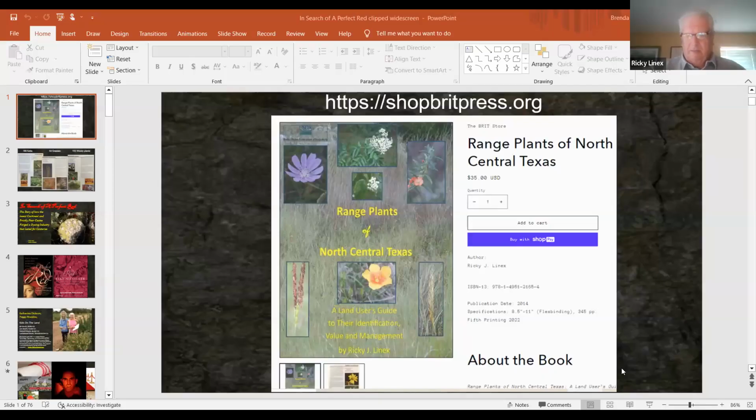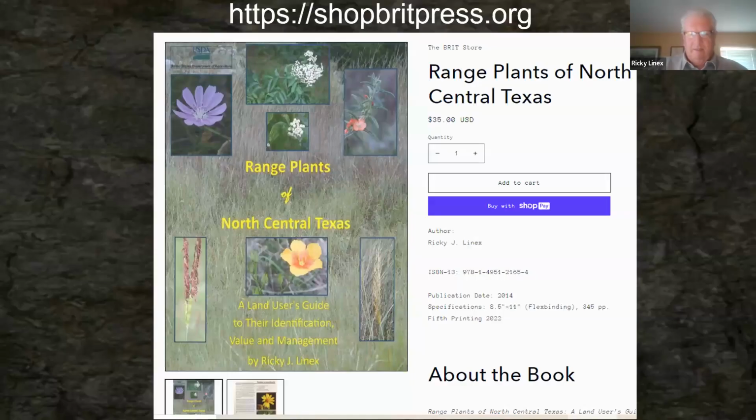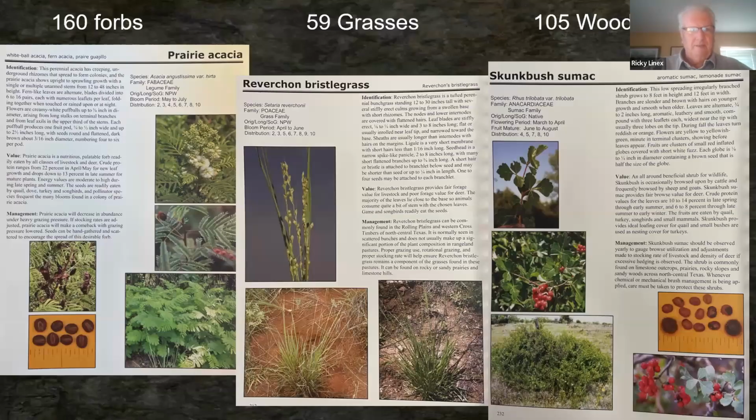Some people ask about this book, if it's still available. And I'm glad to say that Britt is now printing this book, and you can find it at shopbrittpress.org. Let me make my screen full size. There we go. I've got a cat that's bothering me here. Didn't shut the door when I came in here. It's been out since 2014, but Britt now has it. So if you're looking for it, there's where you can find it. Here's a sample of some of the pages. It covers 324 plants of North Central Texas and lots of good information.